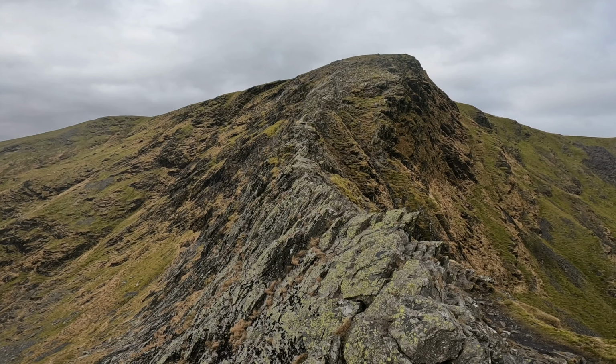There's no snow on the ground or on the summits, so I've not taken an ice axe or crampons. I have got micro spikes though, just in case it does get a bit slippery underfoot. But I am prepared to head back or change route if need be. I've parked in Mungrisdale, which is down there.